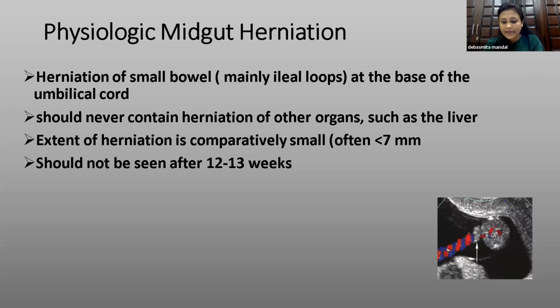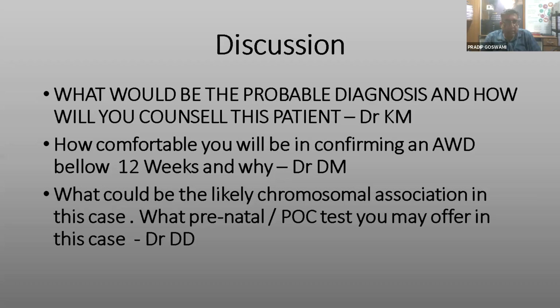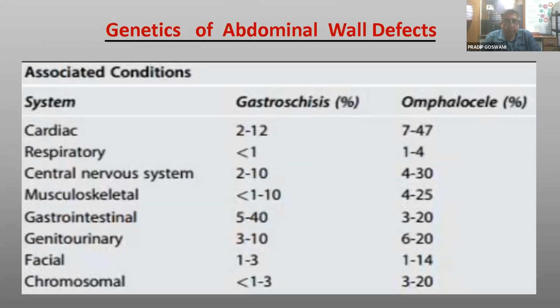you have explained. So basically what you are saying is that we should not rush in. Physiological hernia is rarely seen after 12 weeks and usually it does not contain an organ like liver. So next question to Dipanjana, can you tell us very briefly what are the likely chromosomal associations as Kanchan has pointed, and what prenatal and or product of conception test that you may offer in this case?